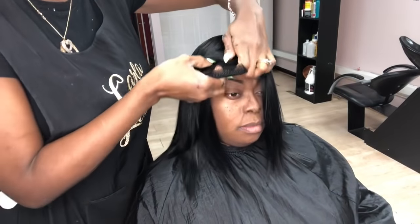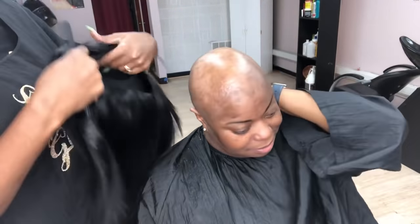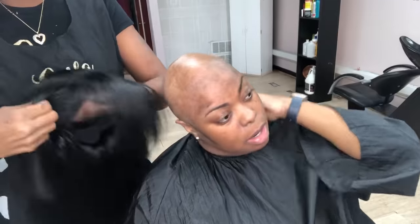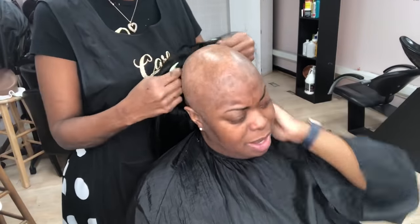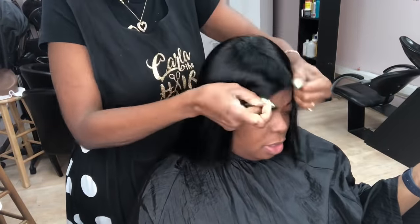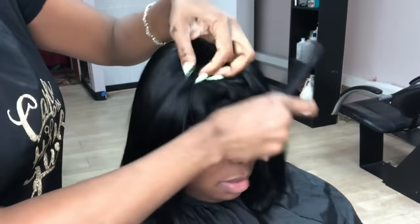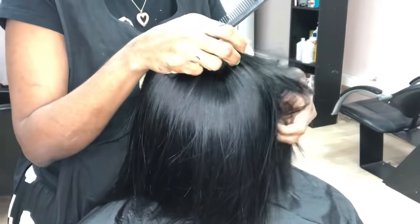I'm done making the wig. Now I'm about to take it off and take the plastic cap off. Nothing got on her scalp. Her scalp's still good. It's not irritated or anything. So now I'm going to put the wig back on, and then I'm going to cut it to the style she wants. And she'll be put on the dryer, and then I'll proceed with the styling. So y'all stay tuned in for the cut and the style.